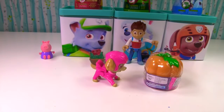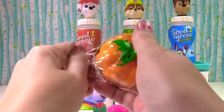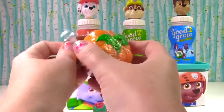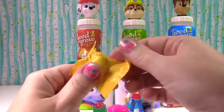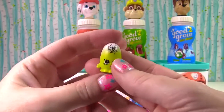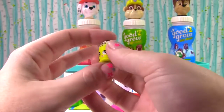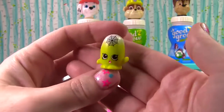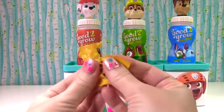Hey, welcome back, Sky. Let's open it up. So sometimes these glow in the dark. Do you think we'll get a glow-in-the-dark one today? Let's find out. It looks like we got this little jelly bean. It doesn't glow in the dark, but look at these cool colors with the green and the white and that crazy old spider web. Who's up next?